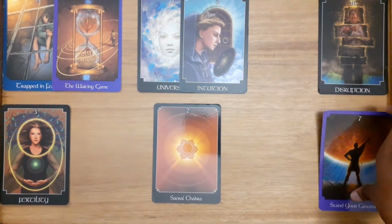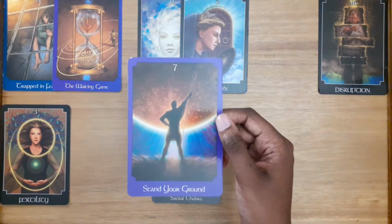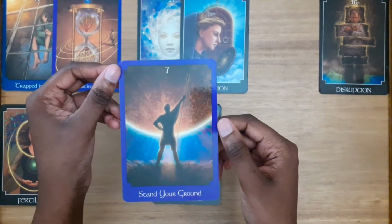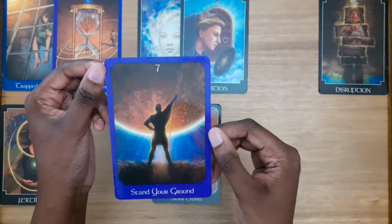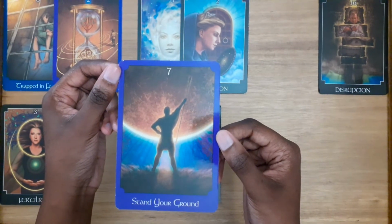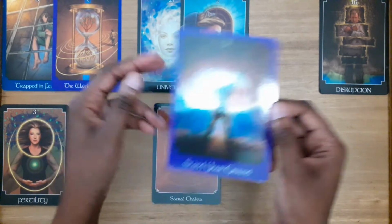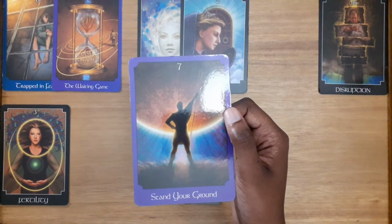The next question we asked was, what is the best way to connect with this deck? And we got the Seven of Wands, which is stand your ground in this deck. So, again, I feel like the best way to connect is when you need to draw on your own power. See, this guy looks like he's on a mountaintop or something, right at a lunar, a solar eclipse. So the best way to connect with this deck is when you need to get in your own power. It's kind of like what this card was saying and what the introduction cards were saying, to really bring yourself out into the forefront.